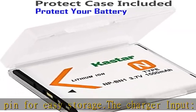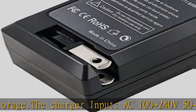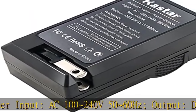The charger includes 1. AC wall charger, car adapter. European plug not included.